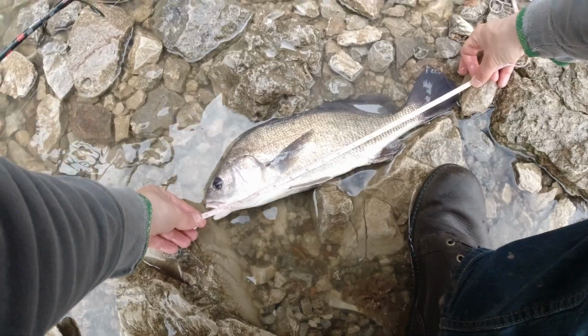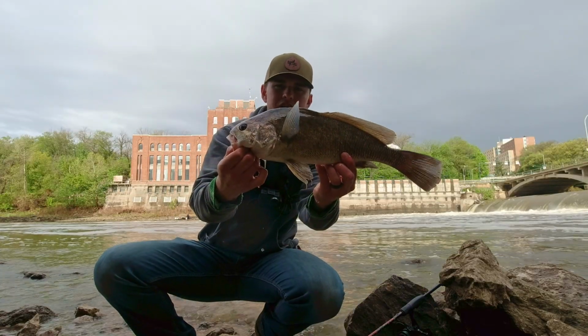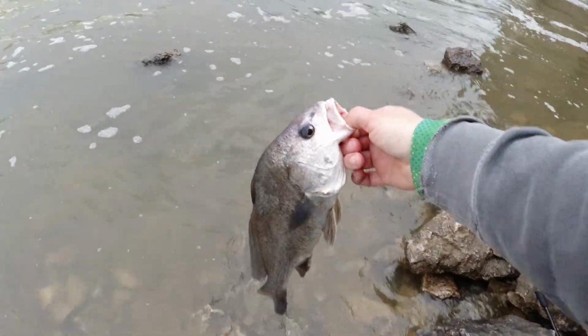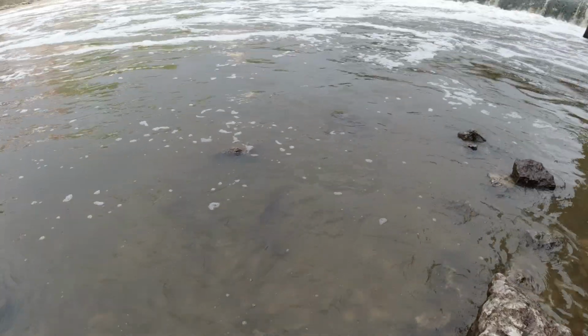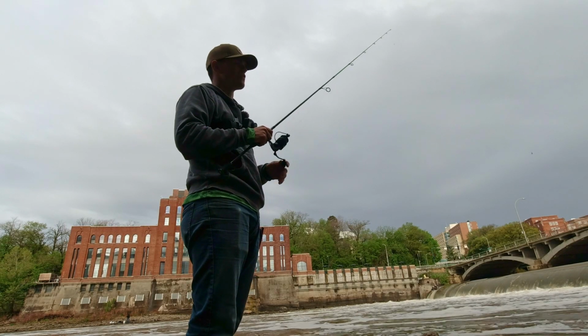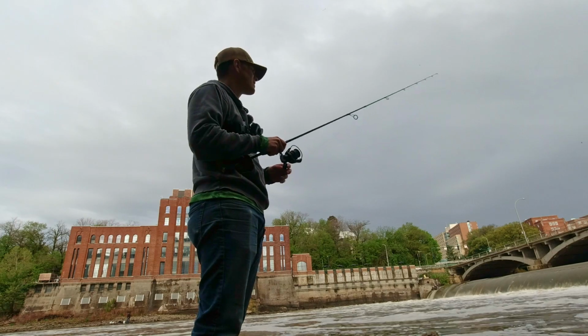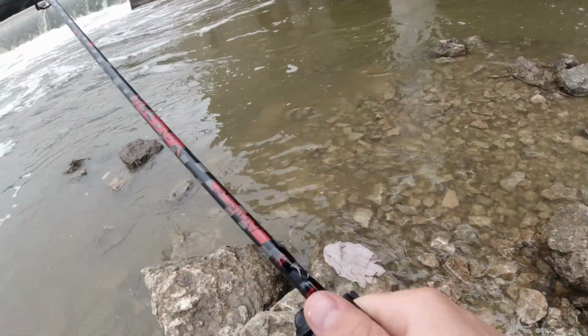That is a 17¼ inch drum. All right, 17¼ inches. See you, dude. Thanks for biting. There he goes. All right, well, we've got 2 species so far. We've got white bass and drum. We came here for hybrid stripers, so hopefully that's next on the menu.